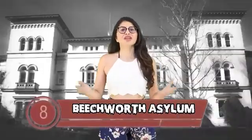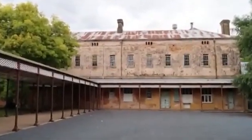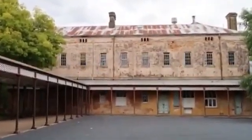At number 8 we have Beechworth Asylum. Located in Victoria, Beechworth was surrounded by 106 hectares of farmland, making it self-sufficient for one, but also extremely isolated for two. And it was very easy to get put into Beechworth. All it literally took was a signature from a doctor saying you were unstable, and in you went, my friend. If you went in there, chances are you stayed in there till you died. Only a third of the patients actually ended up getting out.